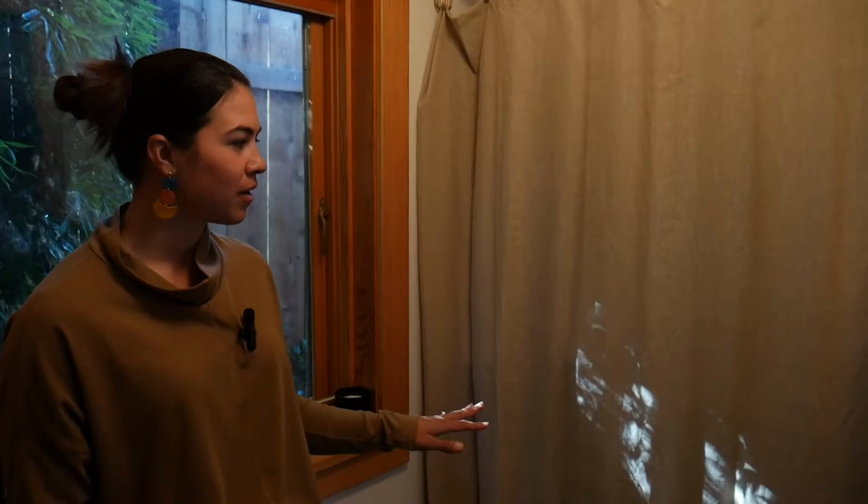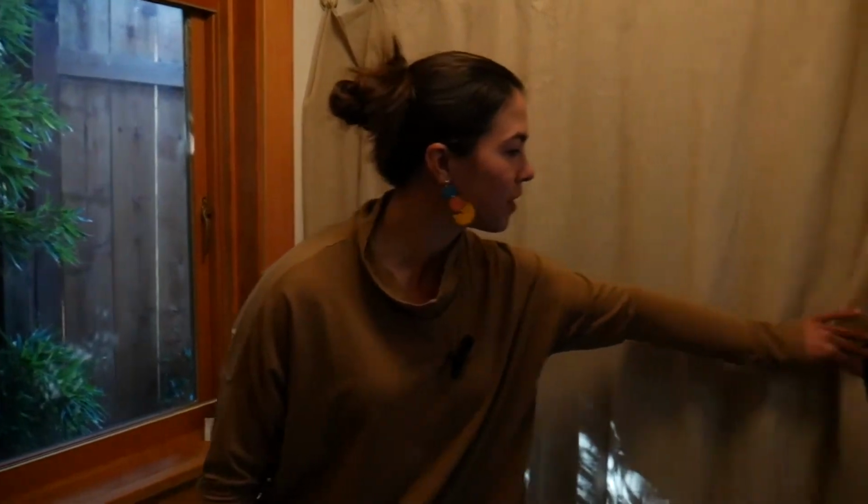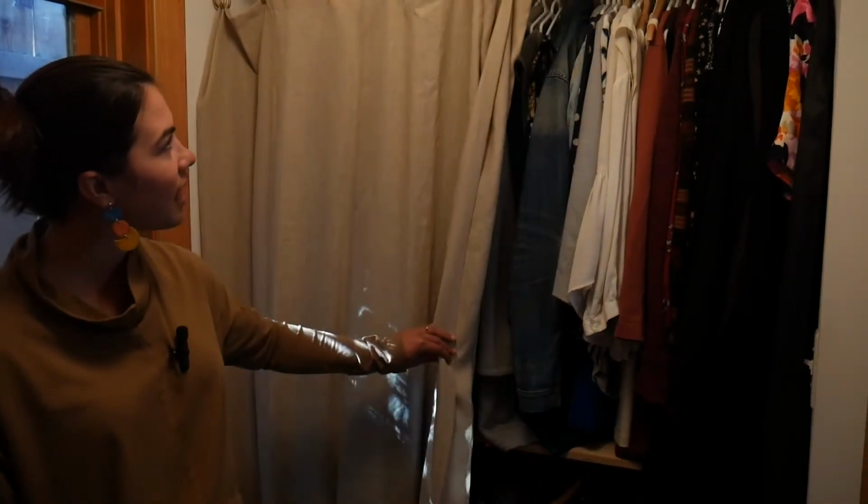So one more feature that shows off how the design makes the most of a small space is instead of closet doors, we just have this curtain, which also is nice because it's less building material overall. So this is where we hang all of our clothes, and it fits really nicely in this space.